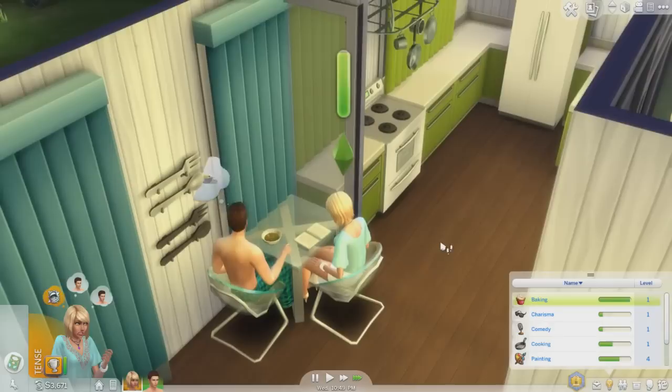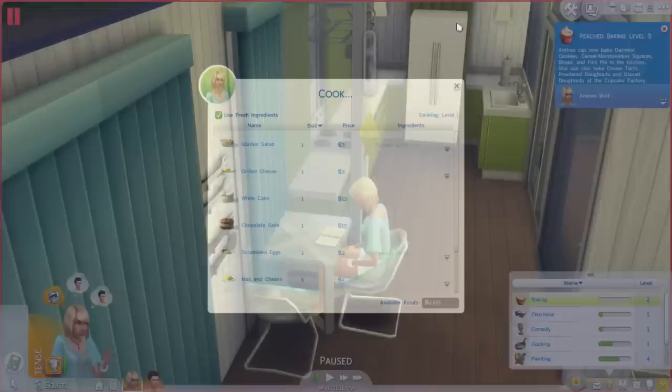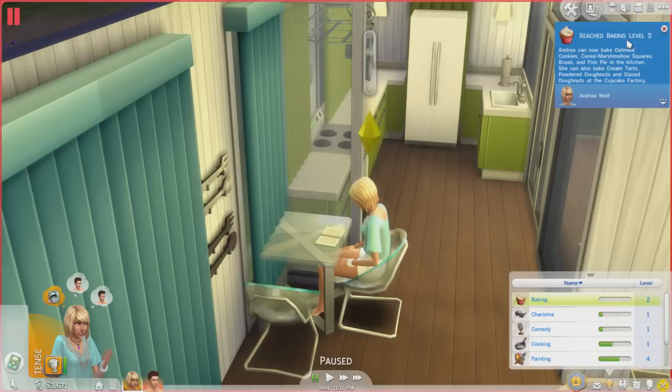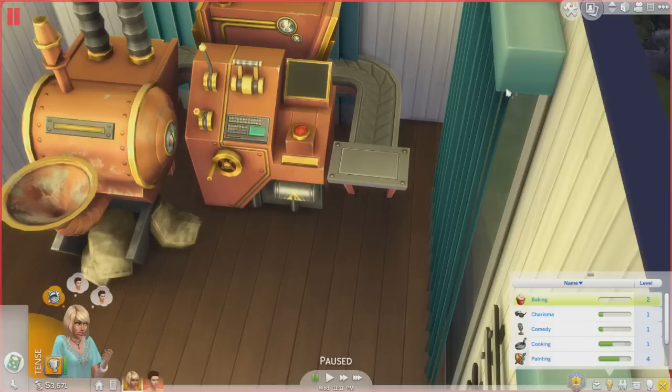Okay, so more stuff. She can now make oatmeal cookies, cereal. Oh, no way. Cereal marshmallow squares. OMG. Bread. That's okay. And fish pie. Fish pie? Fish pie in the kitchen. Oh, it gave us a new actual recipe too, or is that still baking? Oh, pie. That's baking. Stupid. She can also bake cream tarts, powdered donuts, and glazed donuts at the cupcake factory. Oh my god. Get in my belly. Oh my god. That is delicious.